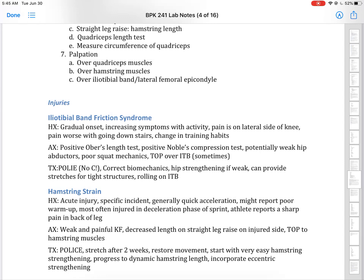So for injuries for the hip and thigh lab, we're going to start with iliotibial band friction syndrome. And this is a chronic gradual onset injury, so there's not usually any traumatic incident. They usually can't point to one thing that brought on the pain, but typically something has changed with their activity. They've increased the amount of activity, or duration, intensity. Maybe they're going for longer runs or more hill training.